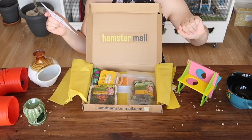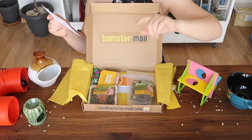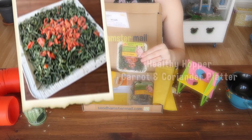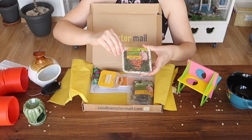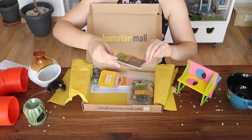Okay, now let's get into the products in this box. We're going to start with the treats as usual, and I think we'll begin with this interesting looking thing. This is the Healthy Hopper Carrot and Coriander Platter. It contains flaked carrot and dried coriander and no nasty extras. So this really is exactly what it says on the packaging. Very, very simple, and it comes in a little edible bowl.